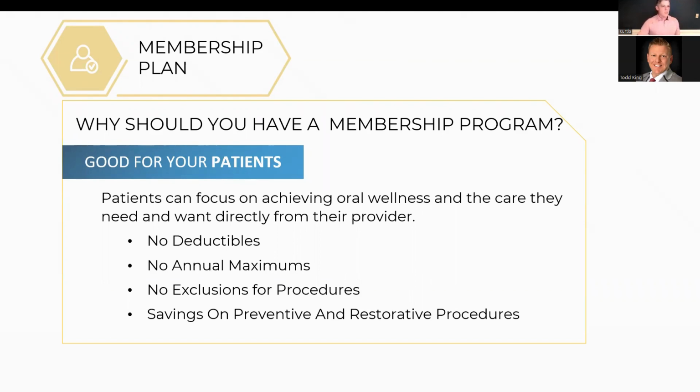So patients can focus on achieving oral wellness, and they can get the care they need and want directly from a provider. Again, you want to have these things mapped out. You want to have certainty within your team to be able to discuss it. You want them to know how to handle questions about it, right? No deductibles, annual maximums, no exclusions from procedures, and savings on preventative and restorative procedures, right?